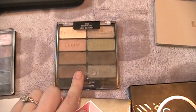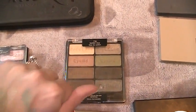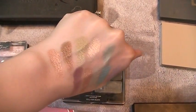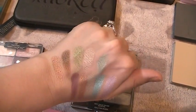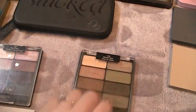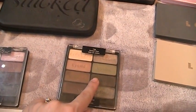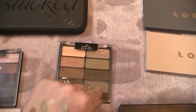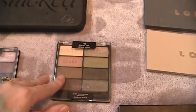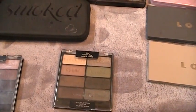Wet n Wild Comfort Zone palette. This palette, I wish I could just split it in half and just keep the green colors and get rid of the browns. The browns are pretty, like I have swatches of them. That's like that top row there. 2 of them are from the more brown side and the other 2 are from the more green side. I love these 2. These are really pretty. This is just kind of a basic black, so it's not super important. And then this is like MAC Club kind of. So these ones I really like. I just don't like the brown shades in here as much. Like they're pretty, but I just never like the looks that I come up with using those.